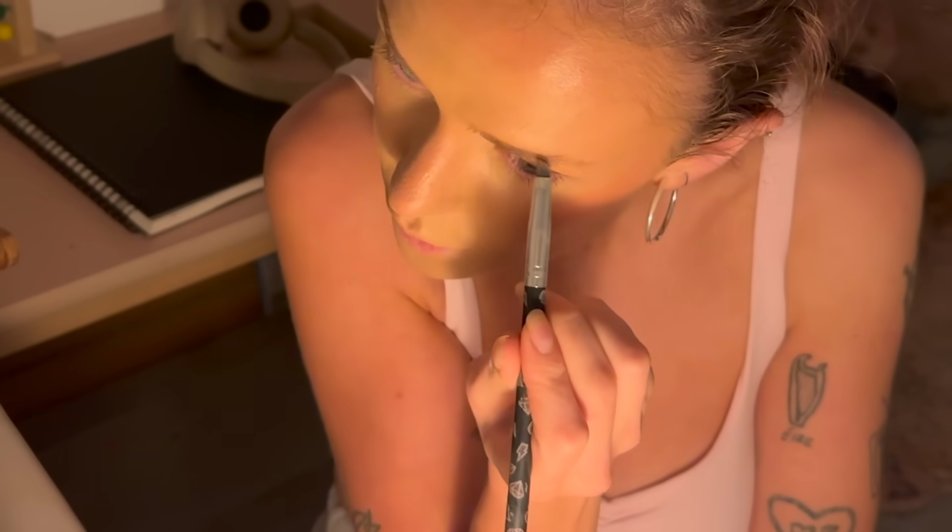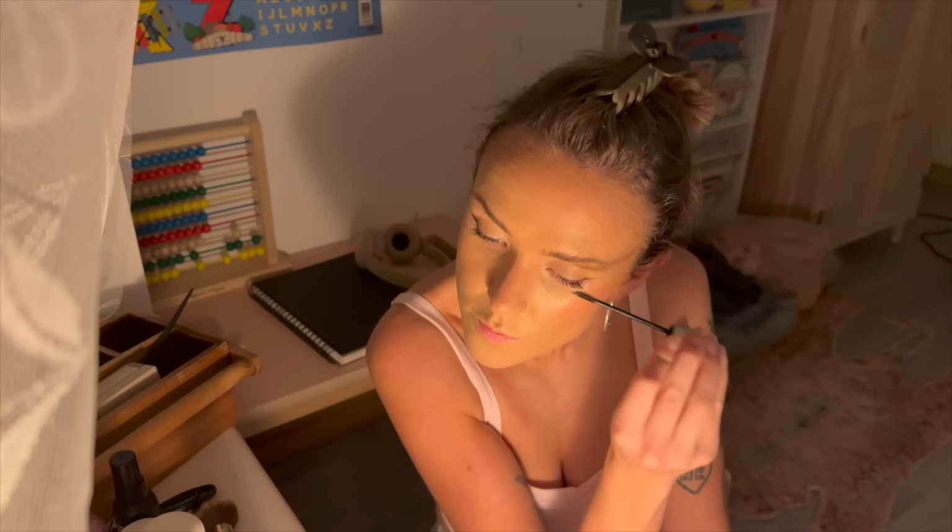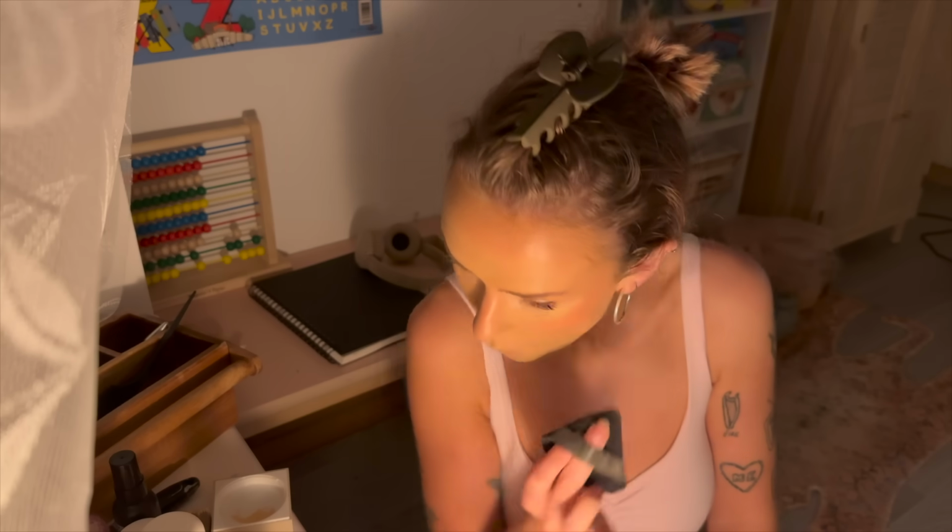I use the Waterproof Sculpted by Amy Brown mascara, and I use an angled brush to do a wings sort of liner moment, and then use that as mascara and use it to fill in my eyebrows. It's a 3-in-1 product, hello. And then put on the mascara.